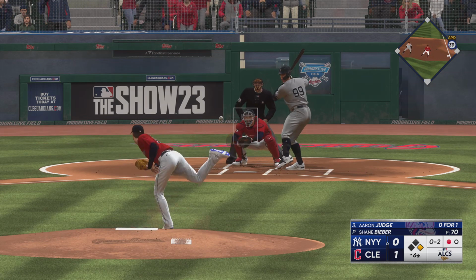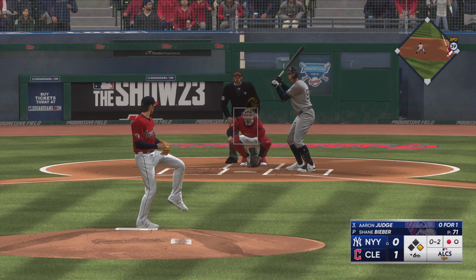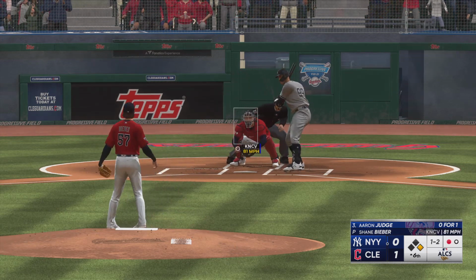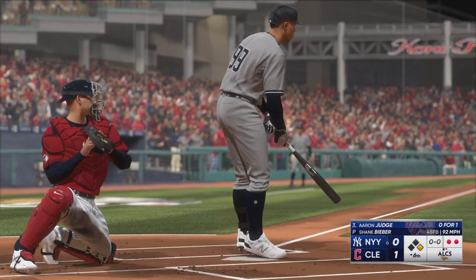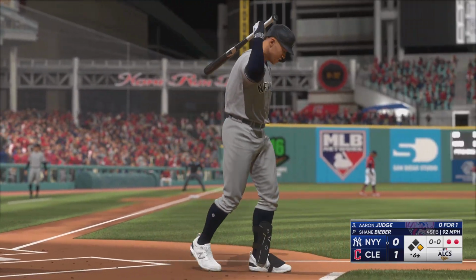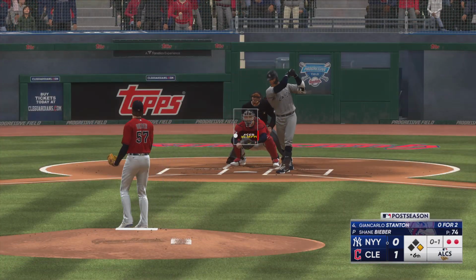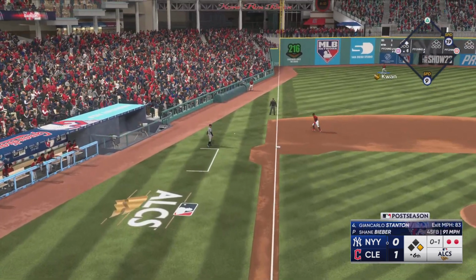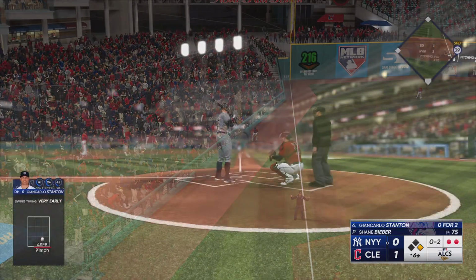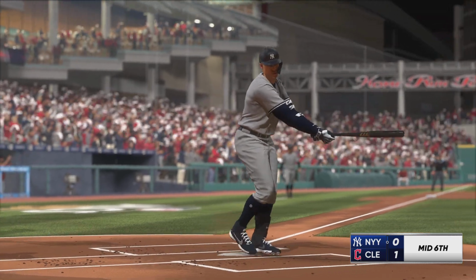LeMahieu leads off first with 1 away. Gets a piece and it stays 0-2. And now 1-2. Got him swinging. Here's Stanton now. Out in front with the swing, and that is strike 1. Giancarlo Stanton, certainly a physical presence, and Chris, one of the more imposing guys at the plate. And a swing and a miss, and that will end the inning.